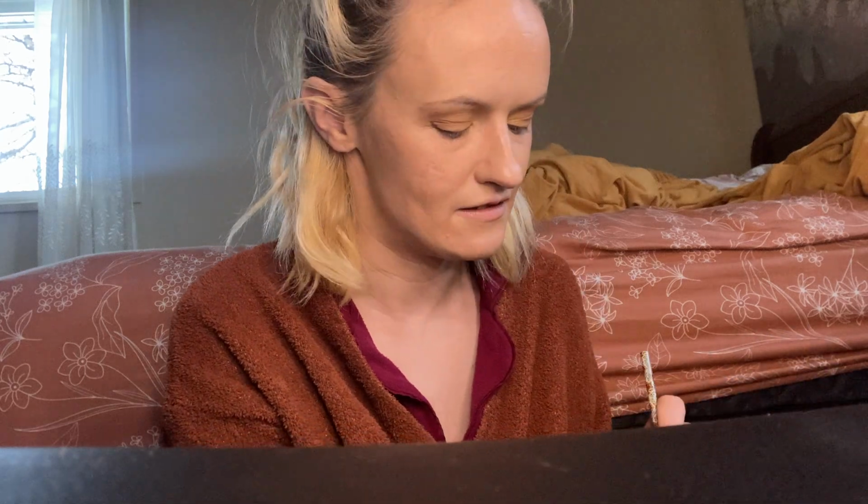It's not bad. It's not horrible. It just gives you more of a cat eye look. It doesn't do much, but here we go again. Oh, that one kind of faded out. Yep, that one screwed up.